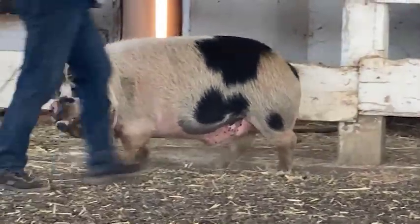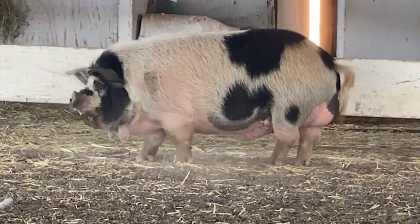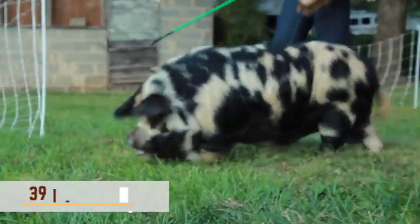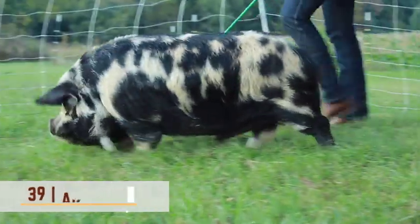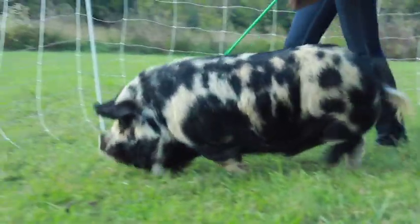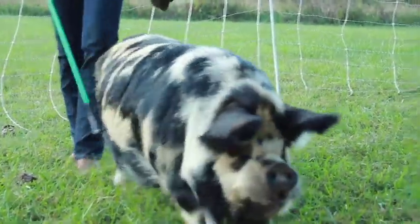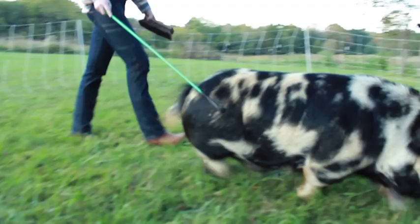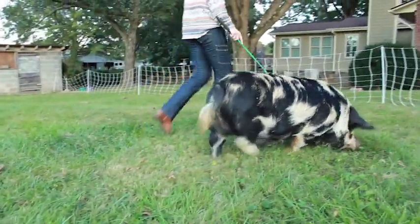It's a nice pig. Thank you very, very much for showing me that pig. Number 39. They say that colour doesn't sell. Well, I sell a few horses, and I can tell you colour sells, and I love the colour of this pig. I love its ear placing. Well presented, very nicely presented.